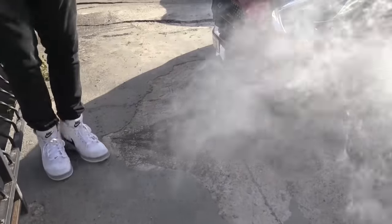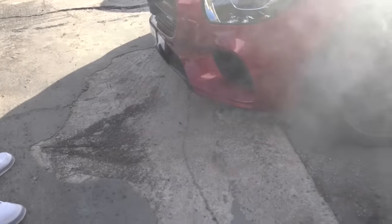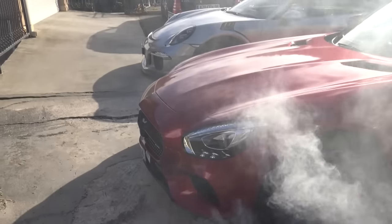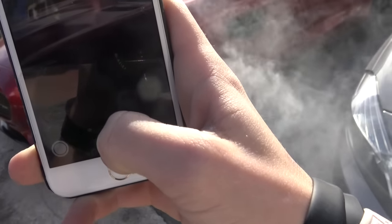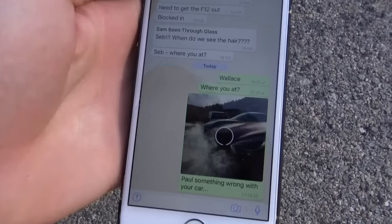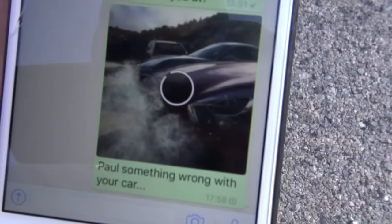Paul, there's something happening with your car. We're not entirely sure what. But this is not good. It's smoking. We've been trying to look to see what it is, but not good. Okay, now I'm gonna send him the photos. See what he thinks. I'll just send a message saying, Paul, something wrong with your car.